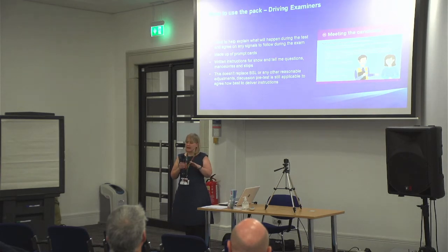This doesn't replace a BSL interpreter, not one bit. So if somebody's got a BSL interpreter on test, they can still bring them. This isn't to replace that, this is to support it. Okay, and it's just another reasonable adjustment that we can make. It's another tool within the kit, that's all it's there for. It's just to help us help them and to ensure we can do the best by them for their driving test on that day.